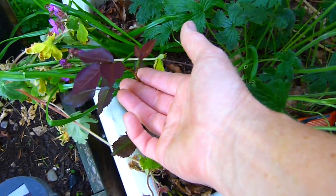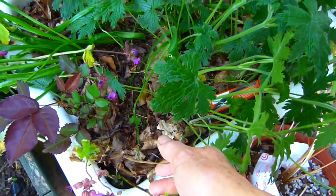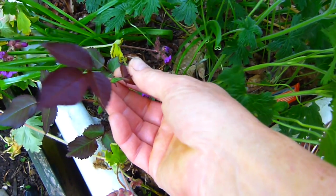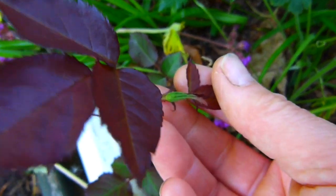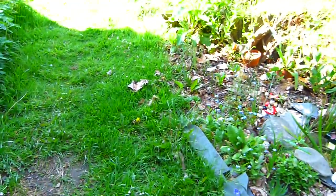There's another rose here that needs planting out, and another bit of rose here that needs planting out. And this one looks like it's got a rose bud. Can you see that little green bud there? I think that was Gordon's, and he asked me to throw it away, and I said no. So I'm glad I didn't. Let's have a look what else there is.